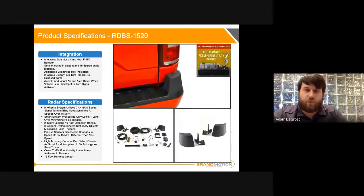Moving on to the 1520, I won't touch too much on the specifications because, as I mentioned, it's going to be the exact same as what I just went over on the last slide. But the integration will be different here. So the big difference between these two systems, really, in my opinion, comes down to length of installation. The 1520 is actually a little bit easier.